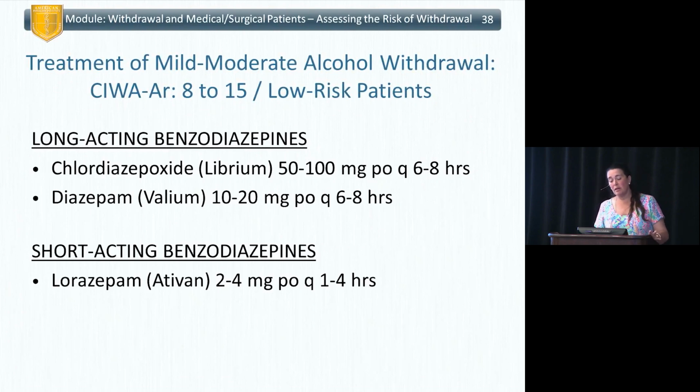When using a long-acting benzodiazepine, I personally like and feel very comfortable using chlordiazepoxide or Librium. I think my patients oftentimes feel that their detox is much more tolerable and smoother with something long-acting like Librium versus using Ativan, even though we said that in a med-surg kind of setting it's easier, and probably best, to use Ativan or lorazepam because you can control your doses better.